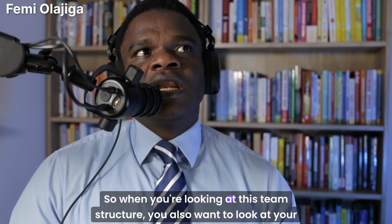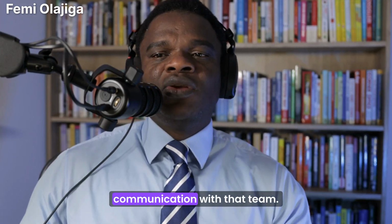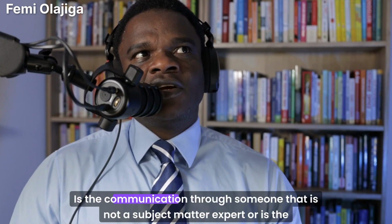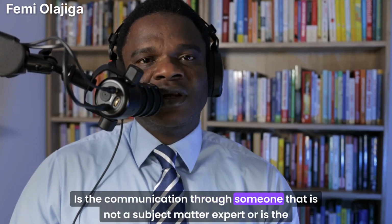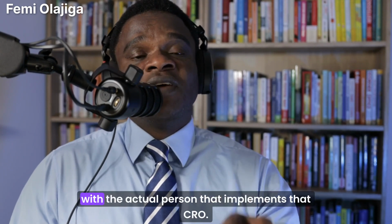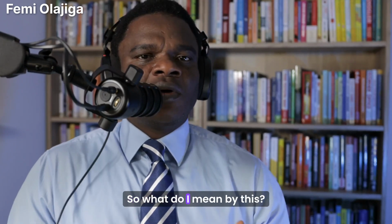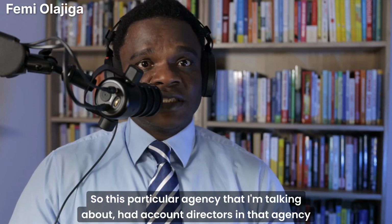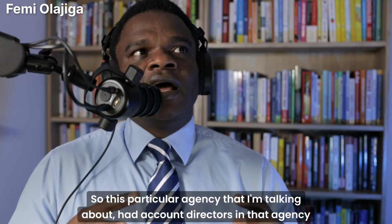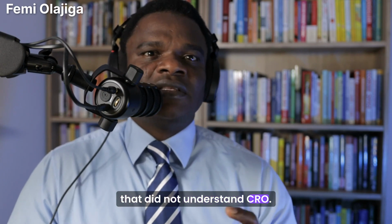So when you're looking at this team structure, you also want to look at your communication with that team. Is the communication through someone that is not a subject matter expert, or is the communication with the actual person that implements that CRO? So what do I mean by this? I'll give you an example. This particular agency that I'm talking about had account directors in that agency that did not understand CRO.